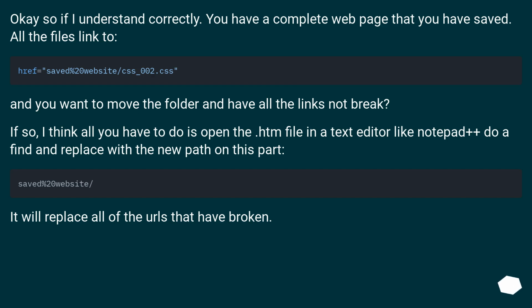Okay, so if I understand correctly, you have a complete web page that you have saved all the files linked to. And you want to move the folder and have all the links not break? If so, I think all you have to do is open the HTML file in a text editor like Notepad++, do a find and replace with a new path on this part. It will replace all of the URLs that have broken.